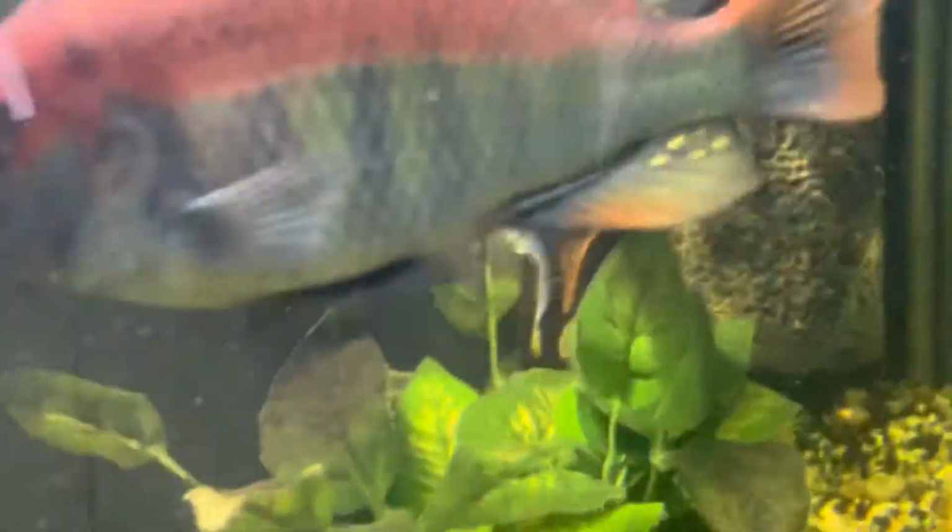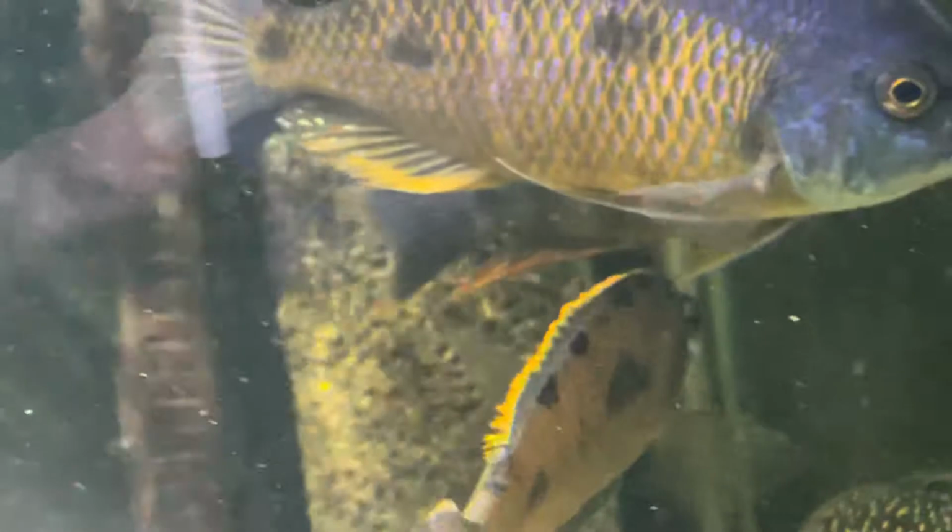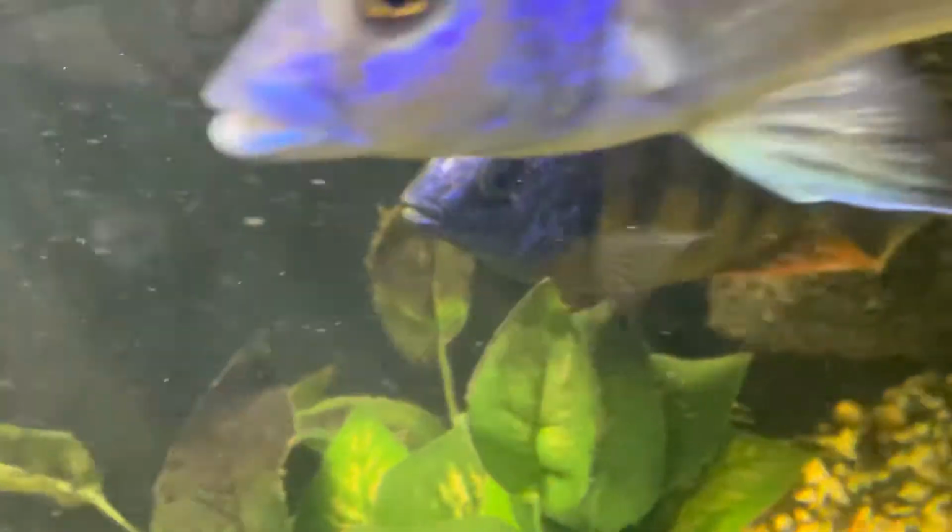So last but not least, we're going to end up on probably one of the more iconic African cichlids. This is a Taiwan Wreath. Just an absolutely beautiful fish. They get quite large as well, around 10 inches or so. But they're gorgeous with that blue face and the blue kind of running up the top of their body towards their dorsal, and the yellow with the black stripes and the red anal fin. Just stunning, stunning fish.